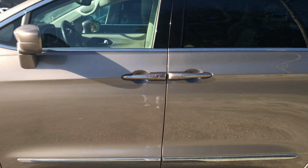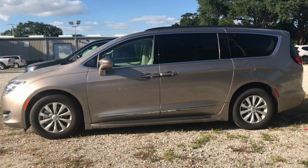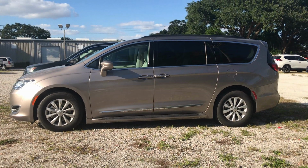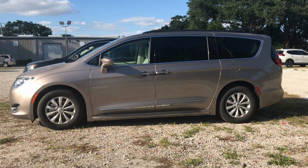This vehicle will be certified. It will come with 7-year, 100,000 mile on the powertrain and 39 months or 39,000 mile bumper to bumper. So this is an awesome vehicle.